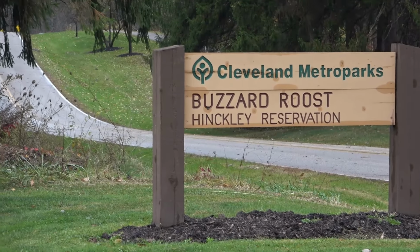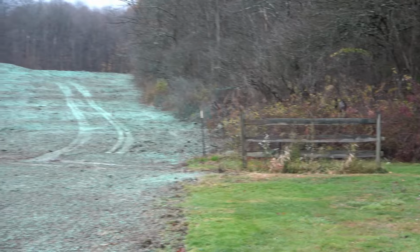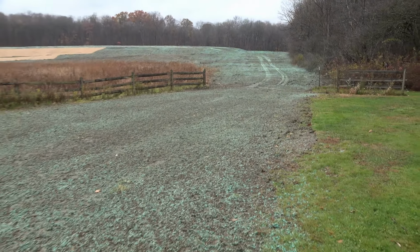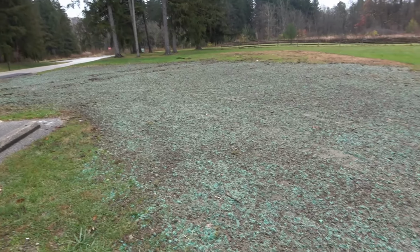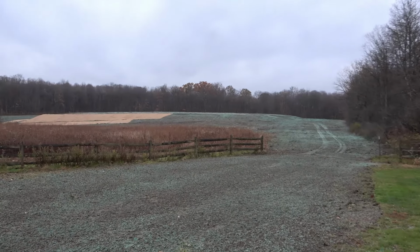What was it that I said in one of my videos a little while back about the Buzzard Roost area? I think I pointed out the road and that you will never know that jumble of big aggregate was here on the road. Look at that. And also, where they dumped all of that dredged material.